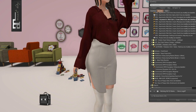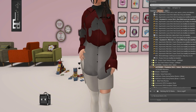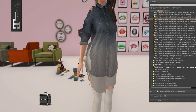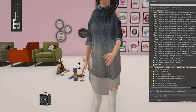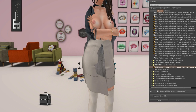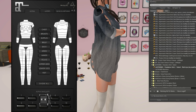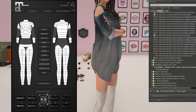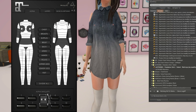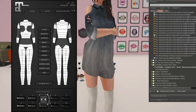We did Lisp. We have Lazybones, and this is the peekaboo shirt, faded. So let's just take off the top. Oh, we'll take off the bottom too because it's a dress. This is one of my favorite outfits. I've worn this white shirt of the peekaboo several times. It's honestly one that I wear pretty often. You do have to mess with the alpha quite a bit. My nipples are showing. I cannot click it. There we go.